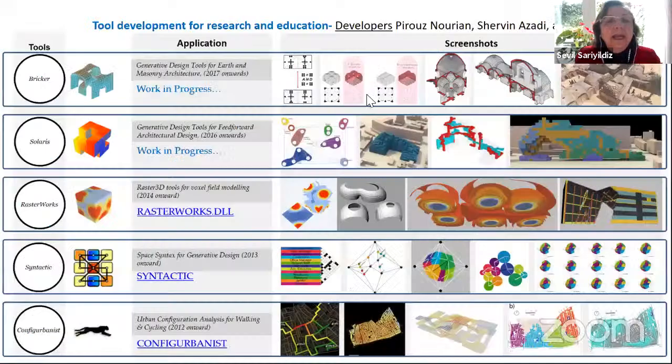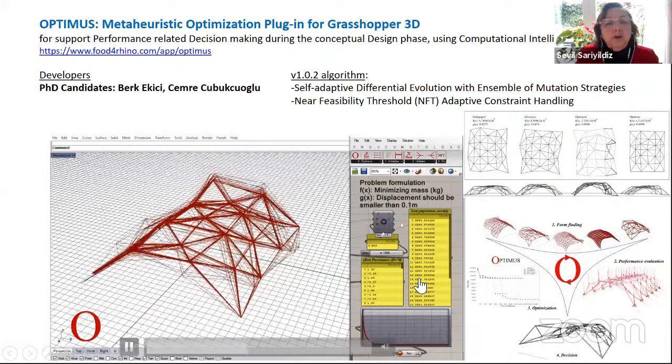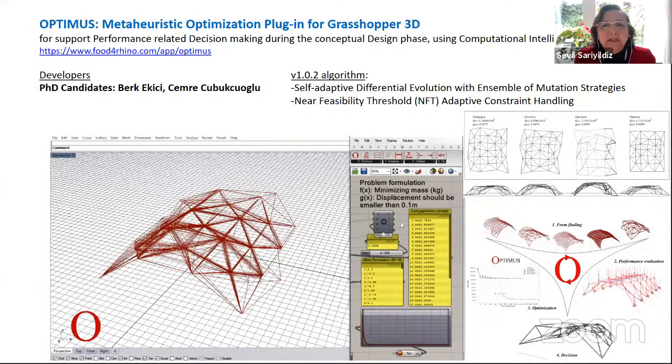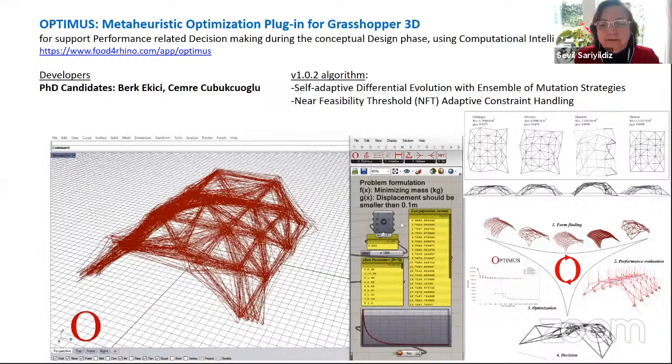At the chair, of course, there are developments, especially by Piroz Nurian and Sherwin Azadi. They are developing tools for research and education. And also our PhD students, such as Cemre and Berg, develop tools for optimization goals. This is called Optimus, a meta-heuristic optimization plugin for Grasshopper. And it uses computational intelligence techniques for the decision-making in the conceptual phase of the design. This is a small part, but I'm showing it now.